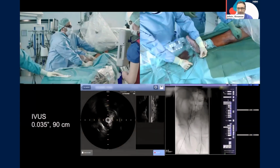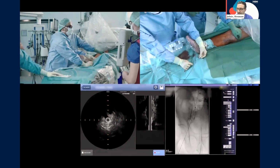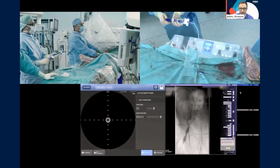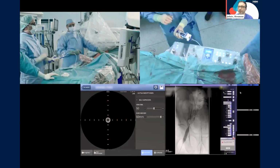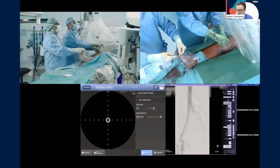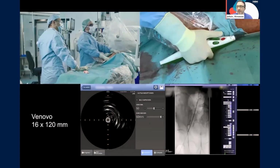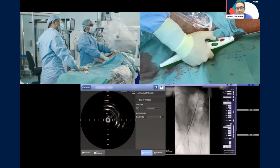After this, you have to use IVUS in addition to your phlebogram in order to precisely determine the proximal landing zone and the distal landing zone. This is very important. You cannot just put the stent from somewhere to somewhere. It is exactly needed that you determine your exact landing zones by the millimeter. So now, visualization of the cava confluence, as you can see, then we decided on a 16 by 120 dedicated venous stent. The first venous stent is precisely deployed, as you can see here.